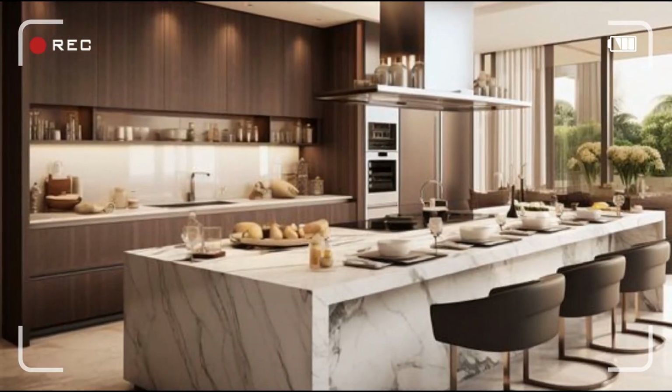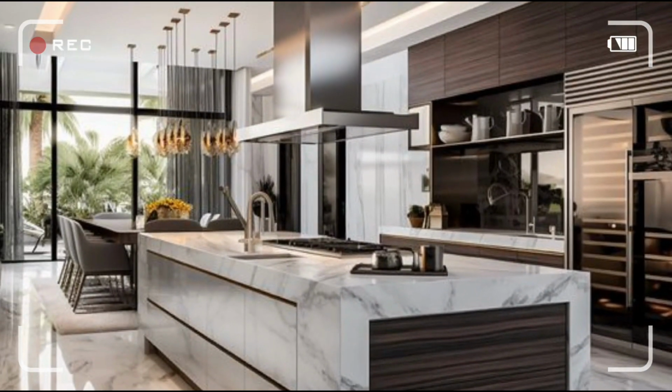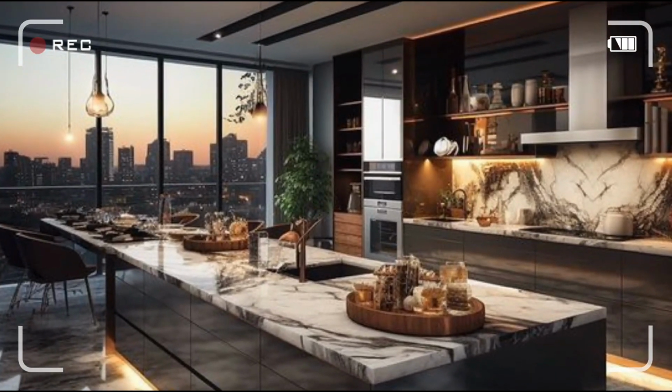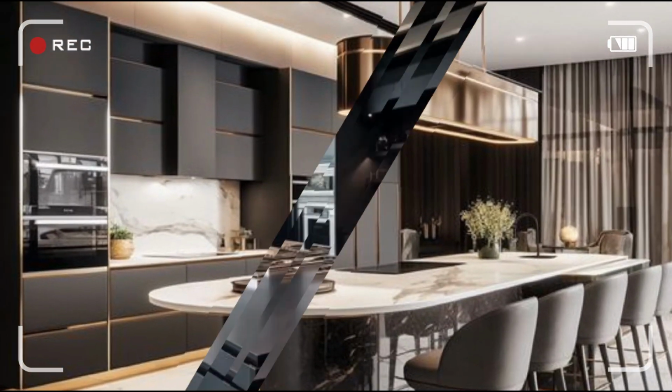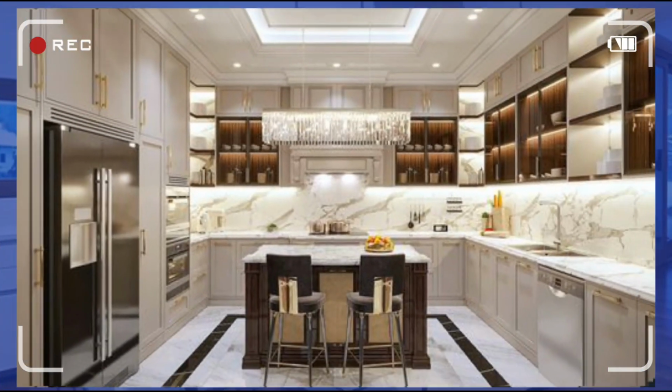Ready to give your kitchen a jaw-dropping makeover? Elevate your kitchen with 8 sizzling decor ideas. From vintage charm to DIY herb gardens, this video is your ticket to a stylish culinary space. Let's cook up inspiration together.